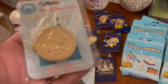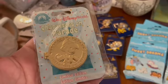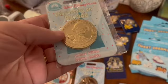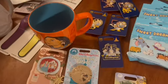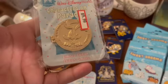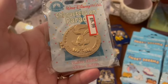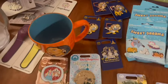Then the same customer had asked me for the Pinocchio, and they still have this in the parks, but they also have it at the warehouse for $9.99. So I was able to get the Pinocchio one for $9.99, and I believe this will be an extra. This is the Roger Rabbit one for $9.99, Characters on Parade limited edition pin.